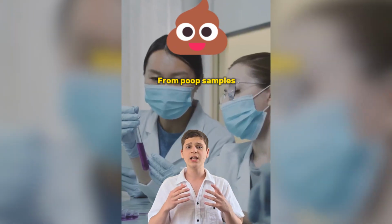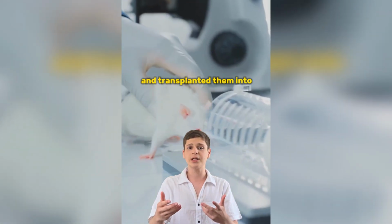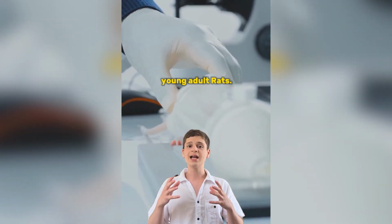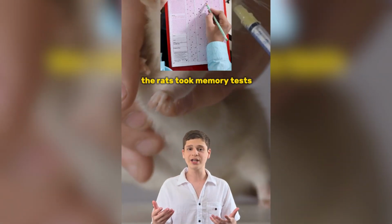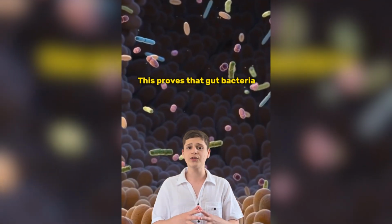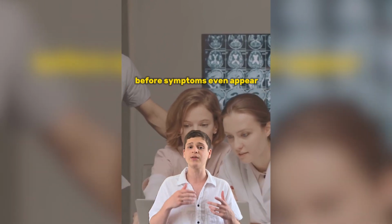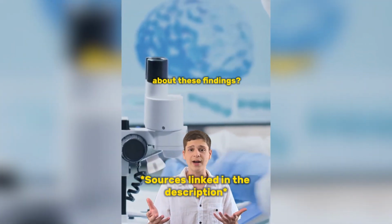From poop samples, scientists took the gut microbes of human patients with Alzheimer's and transplanted them into young adult rats. 10 days later, the rats took memory tests, and all of them showed permanent worsened memory. This proves that gut bacteria causes Alzheimer's and opens the door for new therapies that treat Alzheimer's before symptoms even appear. What do you think about these findings?